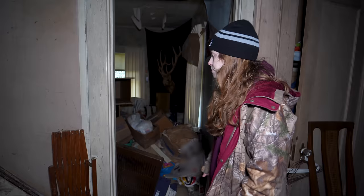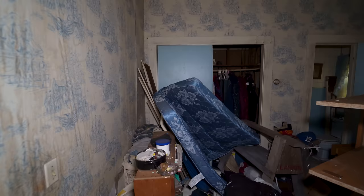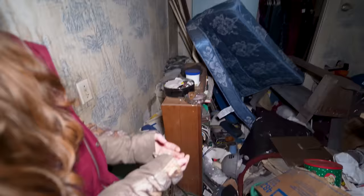And then in here, I'll let you step in here because this is really tight. Wow. Looks like, again, just a room full of all sorts of random stuff. You got elements of hunting. Yeah. In the corner, you got some hats over there, more jackets. Little random keychains. Skeleton keychain.